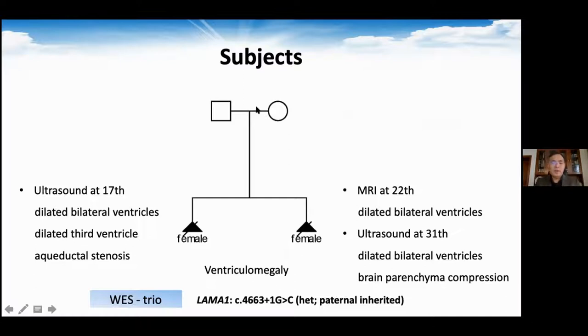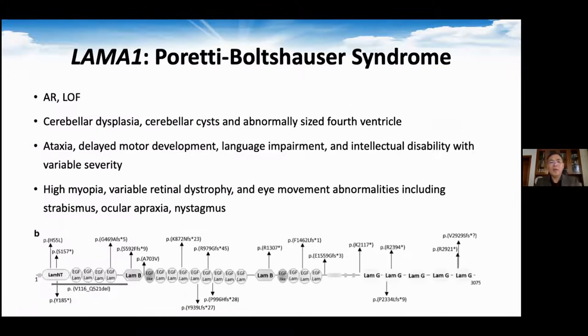Chromosome microarray, CMA, was provided for the second fetus and no pathogenic variant was called. And then whole exome sequencing, WES trio, was carried out on the DNA sample of the second fetus and her parents. A splicing variant was detected in the proband, and this variant was inherited from the father. No other pathogenic variant associated with the phenotypes was identified. Now, let's look at LAMA1.